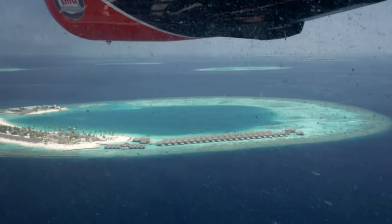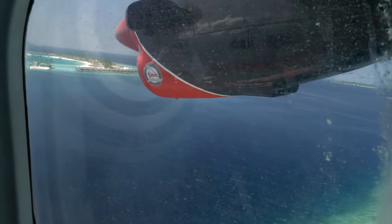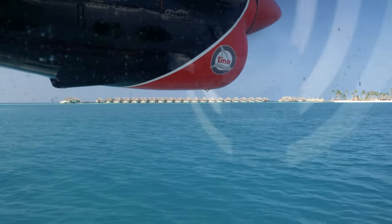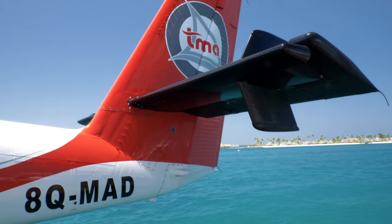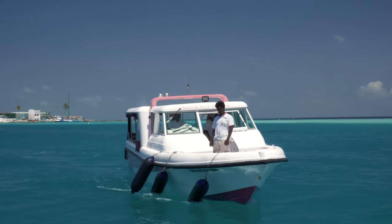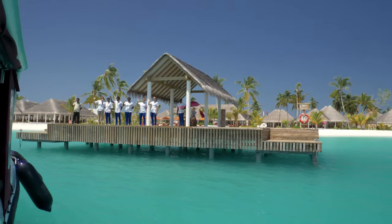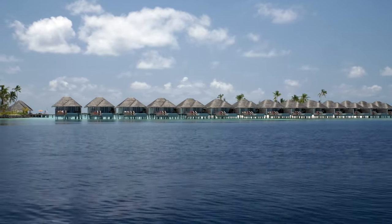So before we start the room tours, here are some views from the seaplane arriving from Male, the international airport. This is easily the best way to travel, amazing views, and you can see that you land on this lovely blue lagoon water. Then you're collected by a speedboat from the island and taken back off to start your holiday. You'll see the team welcome you on the speedboat and also back on the island itself. And have a look at how white the sand is and how blue these waters are. It really is a beautiful island. So let's get on with the room tours.